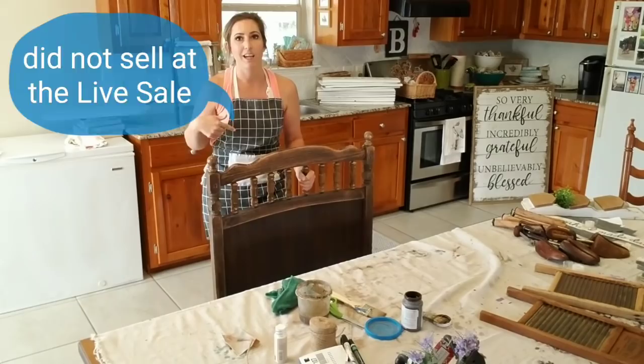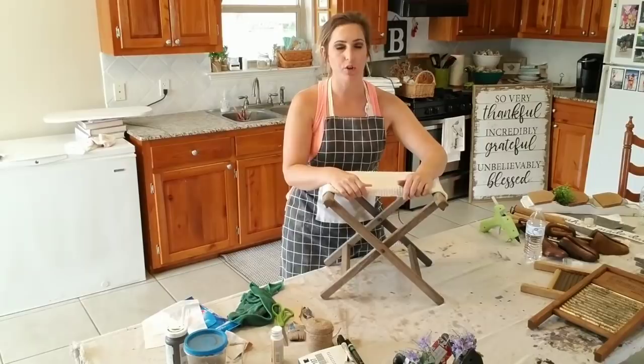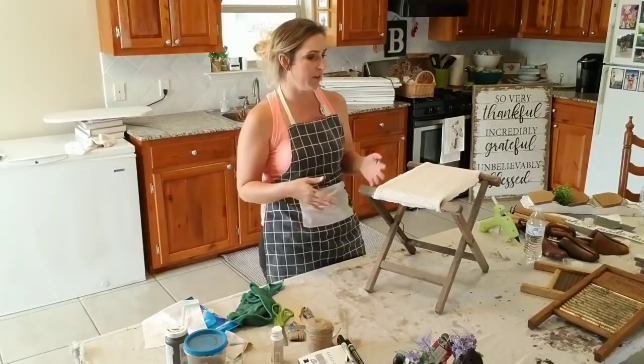All right, I went and painted that piece and while that's drying, we're gonna move on to the next piece. Now, if you watched my video on this, you know what this is. I made this, and I do not have a place for it in my house. It's so cute, but just at the age the baby's at right now, I can't really put it anywhere. So I'm gonna sell it at the live sale.